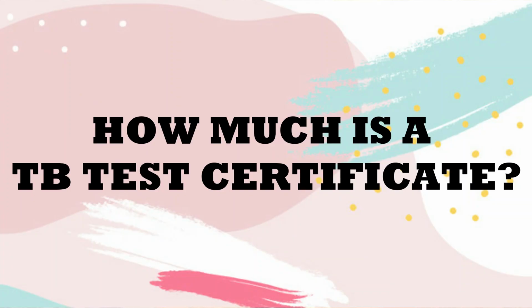So next is how much is the TB test certificate. For adults 11 years old and above, that's 3,600 pesos. For 10 years old and below, that's 600 pesos. They are not accepting any payment methods apart from cash. So you will not do any advance payment once you confirm the booking. Instead, you will just make the payment once you're there for your booking appointment schedule.